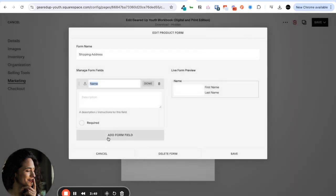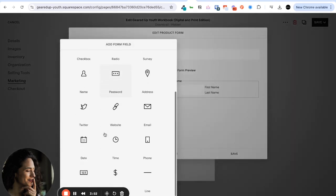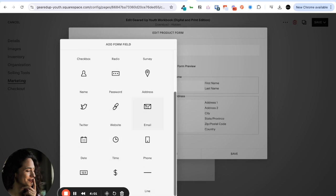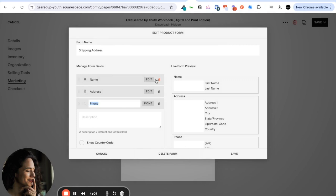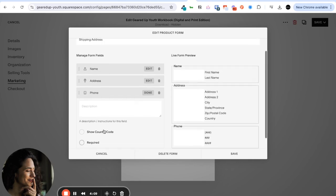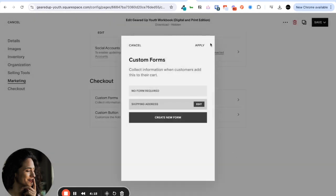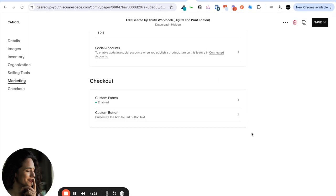And we're going to get the name. And we're going to get the address. We're also going to get a phone number, just in case. All right, this looks good. Phone number, we won't have it required, but we definitely need the address required and the name for the shipping address. Here we go. We're going to apply this. So this is, again, just applied to that bundle. So this is perfect if you're trying to bundle a physical and digital product together. We're going to go ahead and publish this.